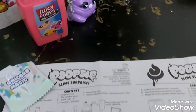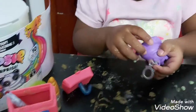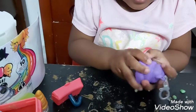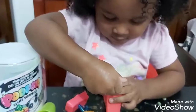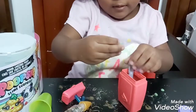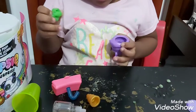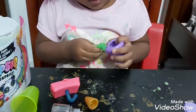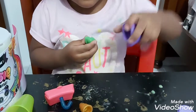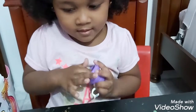Okay, and then it says open the keychain container by removing the cover on the bottom of the keychain. Do it please, Sarah. My hands are slimy. Whoa. It's actually crashed now. Then store the slime inside of the keychain container. Then replace the cover under the keychain. That's where you store your slime, and then you close it and keep it when you're done playing.